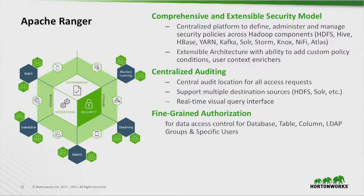Ranger also provides centralized auditing. So it logs every single access request for every single user and group, and also captures a lot of event-level metadata around the request itself. For example, what IP did it come from, what kind of classification was attached to the asset, et cetera. And all of that you get in a nice console that's indexed. We will see that when we look at the demo.